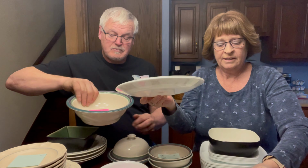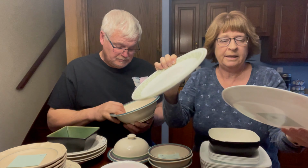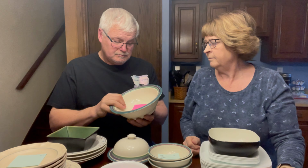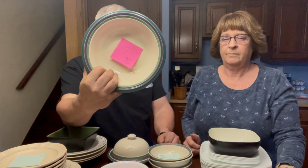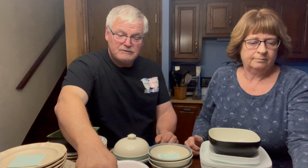So I've never seen this print before. We have $3 in the plates, $1 a piece per plate, three of them. Listed for $26.99, $20 best offer, plus shipping. And we got a 9¾-inch Fostoria Mountain Shadows serving bowl. Paid $3, listed at $19.99, or $15 offer.